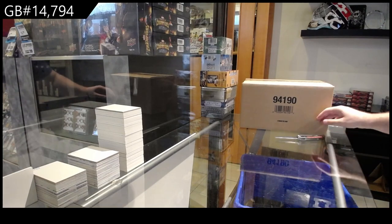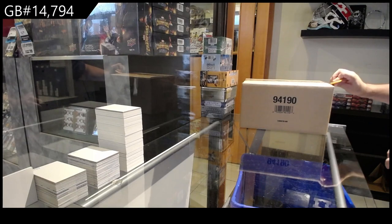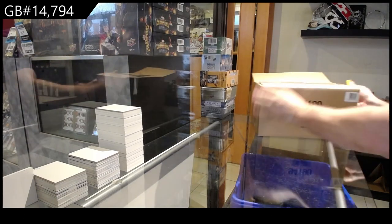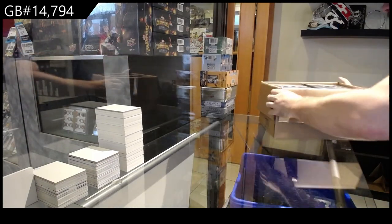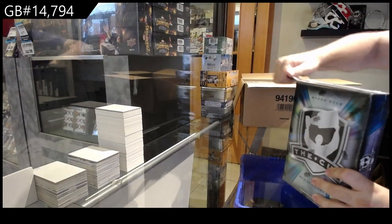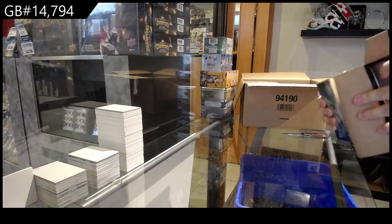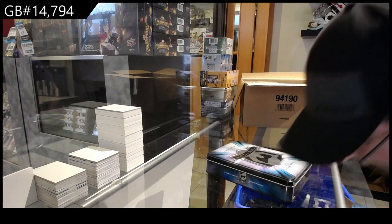Here we go, 14,794. Cup number two. All right, let's see if this one's better. What do you guys think? Well, I know we had some people already guessed. So we're up against a Makar out of 50. If chronology is filled, yeah, that'll be the next break.